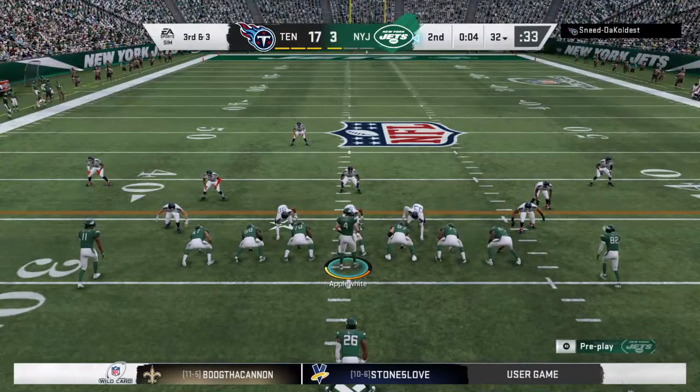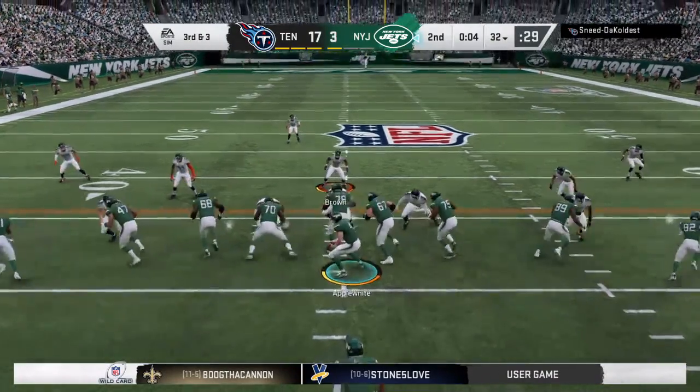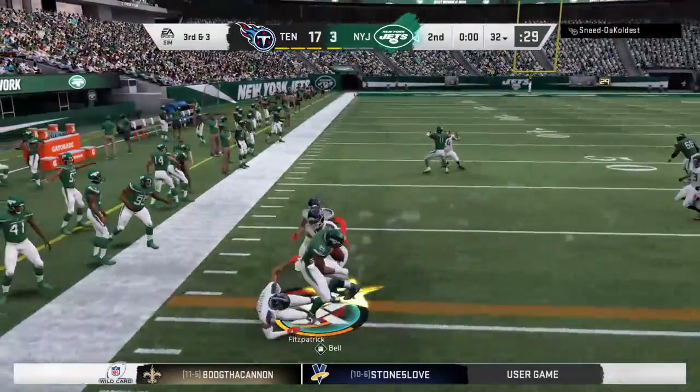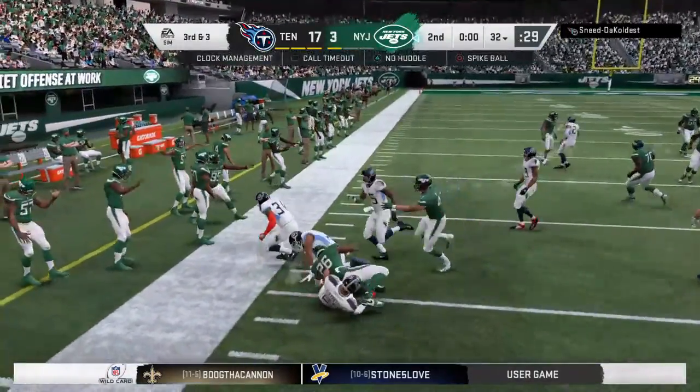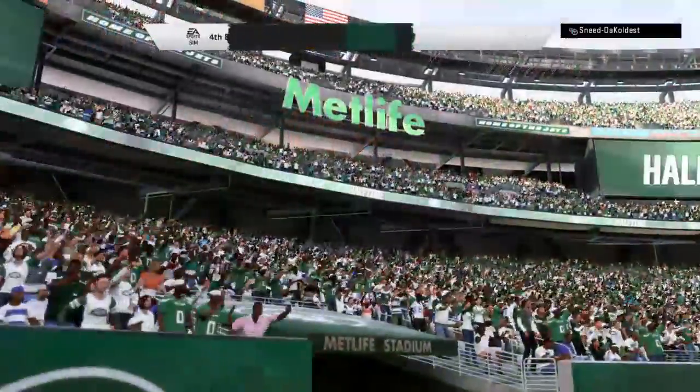And this should be the final play before the quarter ends. Let's get it together, defense. Let's go. Once again, they'll keep it on the ground. And they're going to mark him down short, maybe by about a yard, if that.